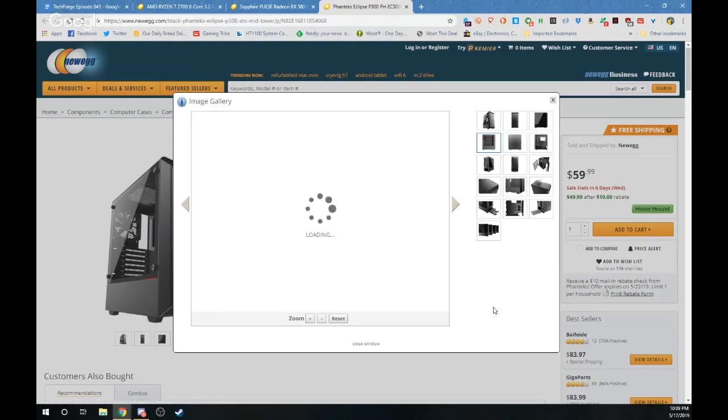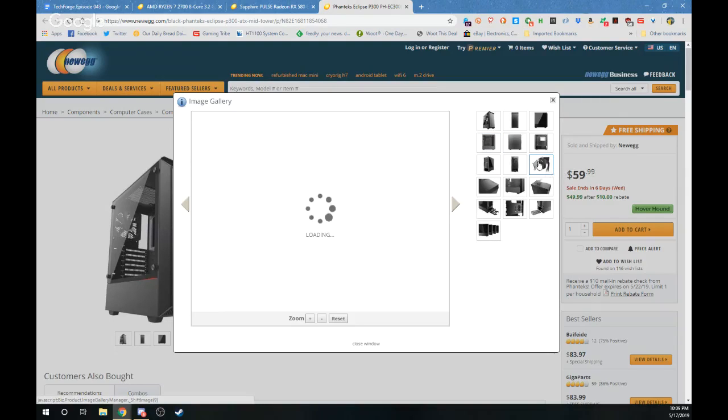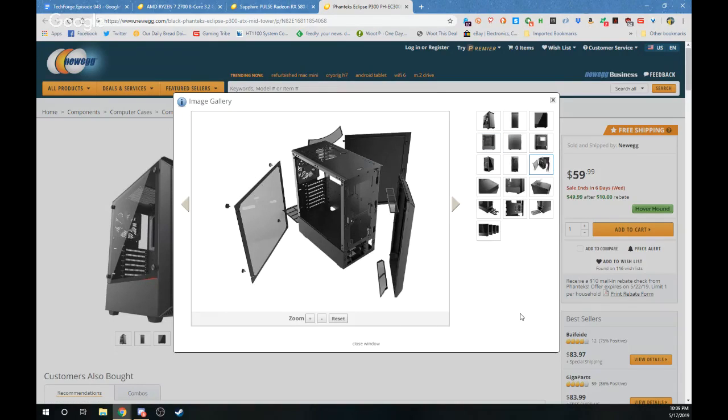Here it is from the same side with the tempered glass side panel removed. You can see you have plenty of space in there for mounting up to ATX motherboards. It does come with a shrouded basement to put in your power supply and all your nasty, nasty cables. Here is an exploded view showing everything that's included in the case. Notice it does come with dust filters for pretty much every open spot in the case. And it does come with a single case fan in the back, 120 millimeter, of course.